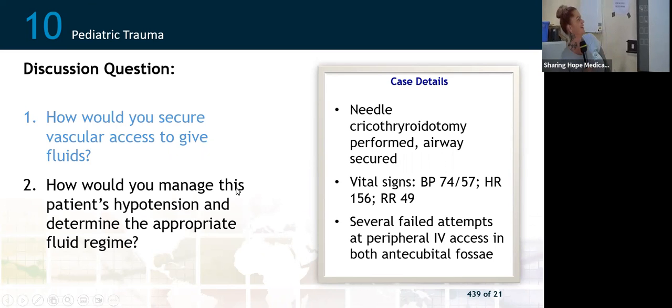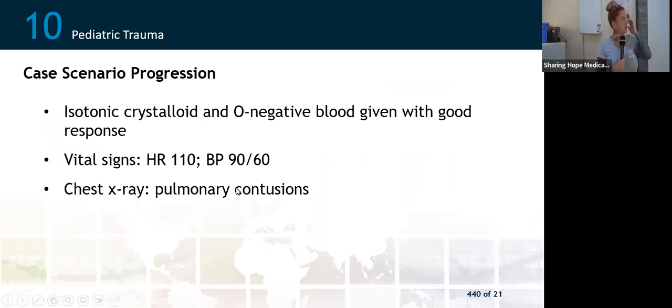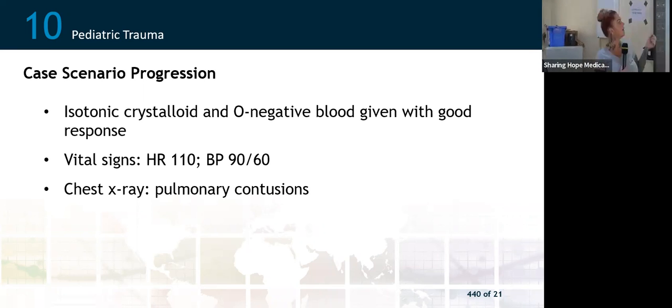So like I said, you're going to give isotonic crystalloids like normal saline or LR. We don't usually give LR for suspected head injury. And then immediately go with the blood because you don't want to hemodilute the patient by giving too much fluid. And the blood's going to be uncross-matched, of course, so you go with an O negative. With male patients, you can go with an O positive.